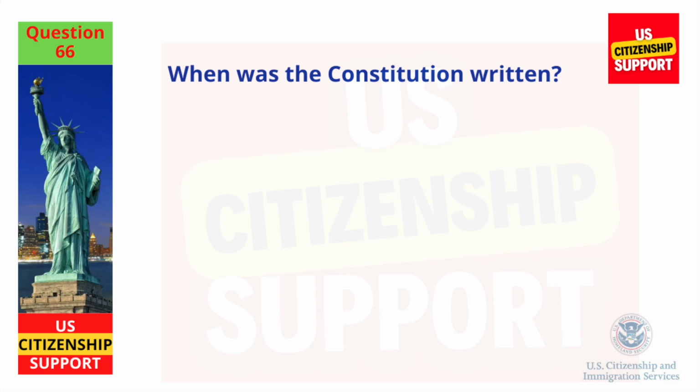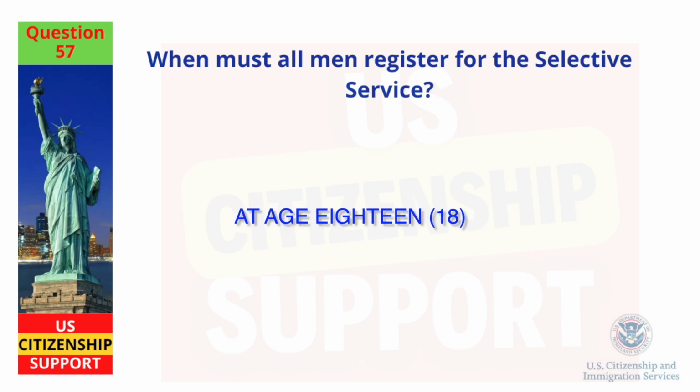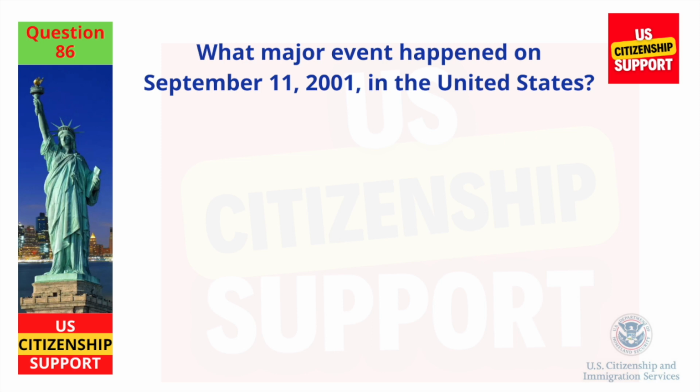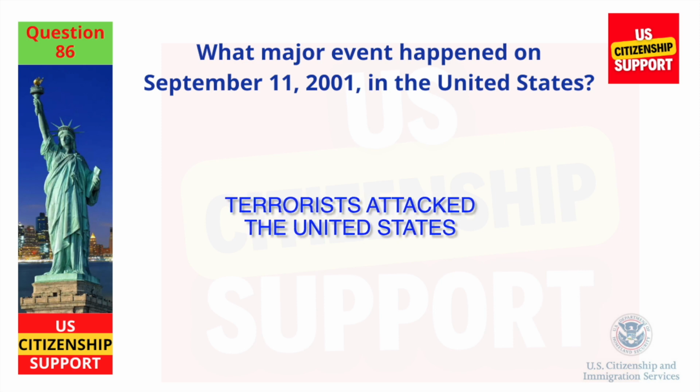When was the Constitution written? 1787. When must all men register for the Selective Service? 18. What major event happened on September 11, 2001 in the United States? Terrorists attacked the United States.